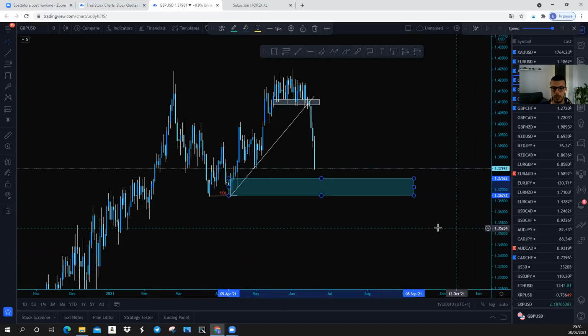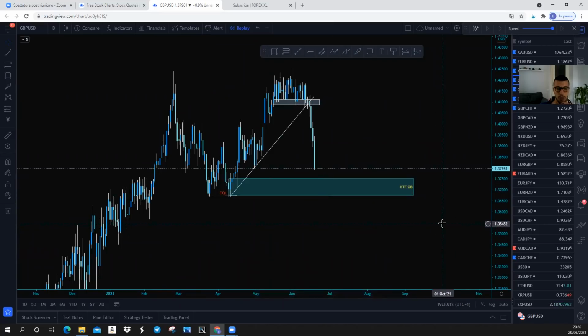The reason why I'm doing the analysis on the daily, usually you see me doing it on the 4 hours and the 1 hour and more time frames, is because we moved a lot during last week, and therefore we have to find some important daily areas in order to get a better understanding of what's going on.